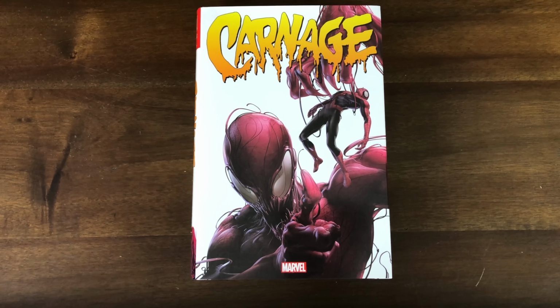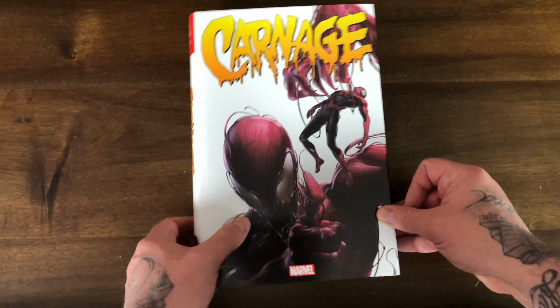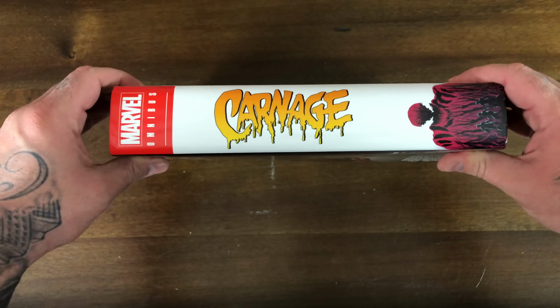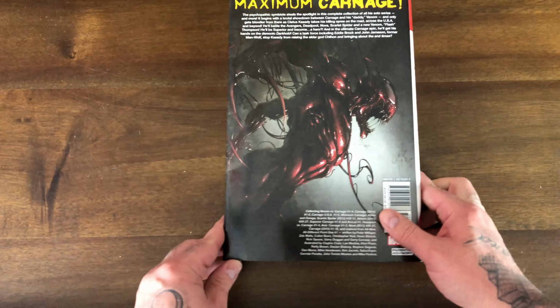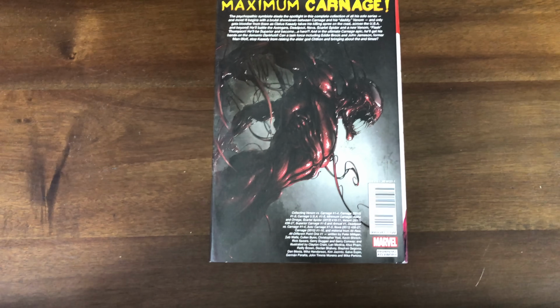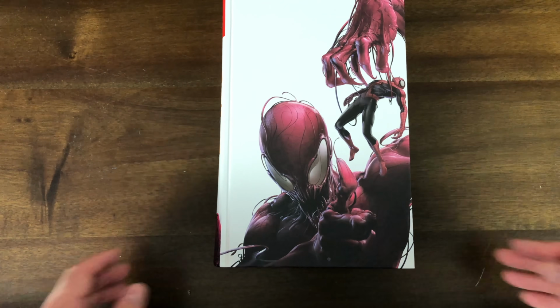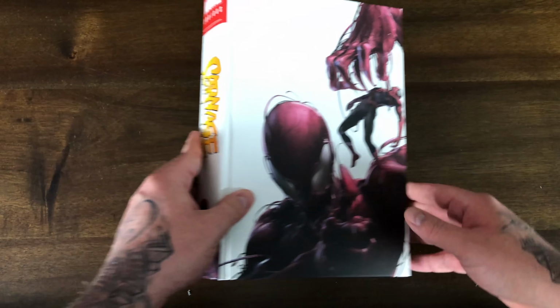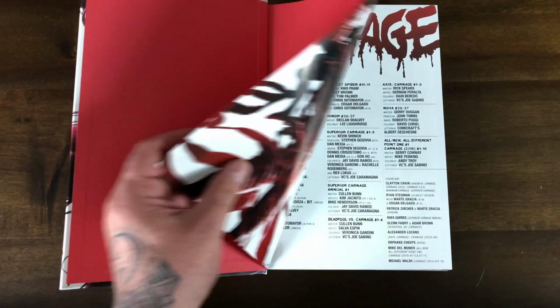If you're a die-hard Carnage fan, you might want to jump into this. If you're a Clayton Crane fan, you might want to jump into this. But this book, to me, is really kind of like, what has Carnage been up to since Maximum Carnage? You know, that's kind of the vibe that I get from this kind of omnibus that collects multiple miniseries. The actual hardcover has the same graphics as the dust jacket. So let's jump into this thing and see what it collects.